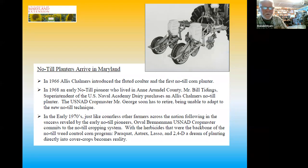But it's a beautiful old six row Alice Chalmers that I even still used, and still was a really good, amazing no-till planter. Very simple, double disc openers, good wavy coulters. And did a really nice job of putting that seed, singulating that seed and getting a nice stand of corn. It was, I remember the Crop Master.